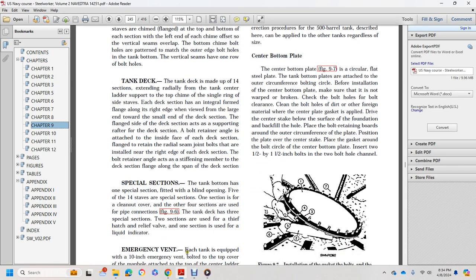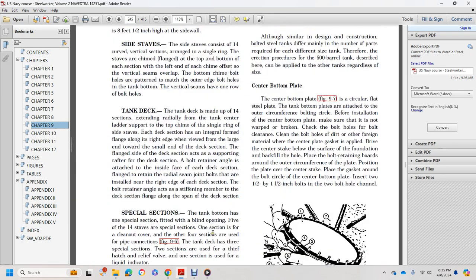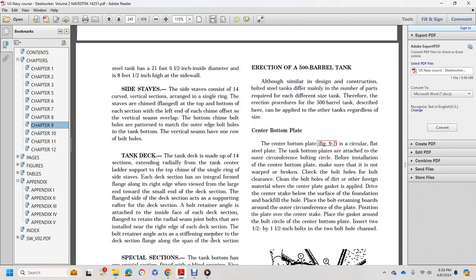Special section. Tank bottom has one special section fitted for blind opening. 5 of 14 staves are special sections. One section is for the clean out cover. The other 4 sections are used for pipe connection. Tank deck has 3 special sections. 2 sections used for thief hatch and relief valve. 1 section used for liquid indicator emergency vent. Each segment is equipped with a 10-inch emergency vent. Both of the top cover manholes attached to the top center ladder supports.